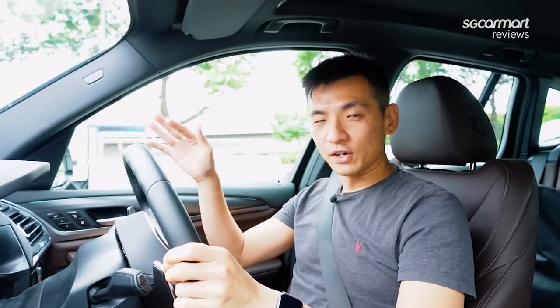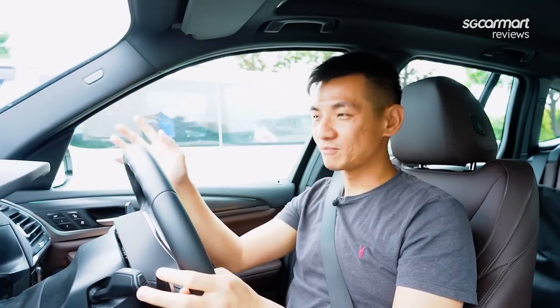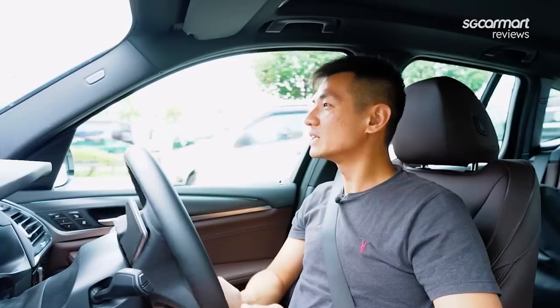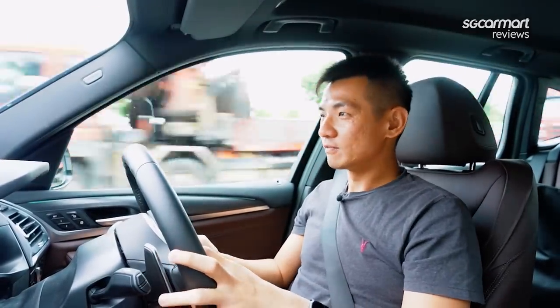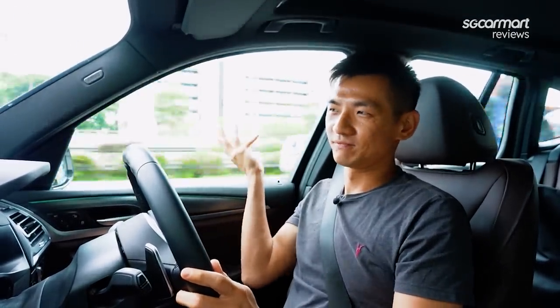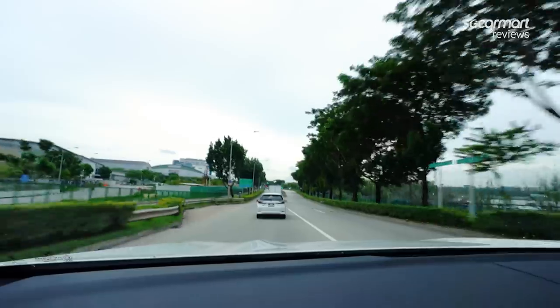Okay, so we're now on the PIE trying to get into the city, and one of the traffic variables has kicked in. I am now doing 7 km per hour, so this is obviously eating into our fuel economy a little bit, but thankfully we're not going to be stuck in this jam too long, so managed to get out of the midst of it. But yeah, that's peak hour traffic on most weekdays going home, so that is as real as it gets.